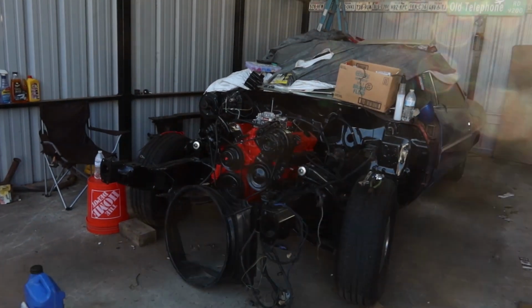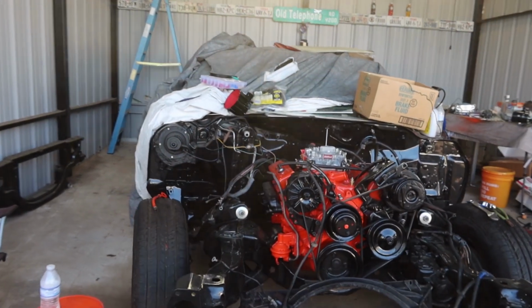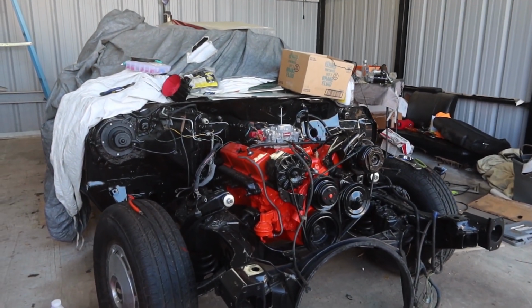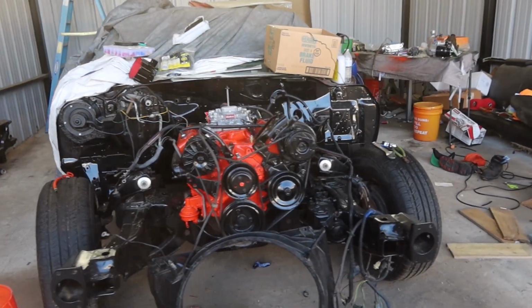Oh, man. We got to put some work in today on the 75 Caprice. Kevin came by the other day. We got another list going. We haven't worked on it in a couple months. Man, really, we're real close to cranking it up. I really want to crank it up today. I don't know if that's going to happen.